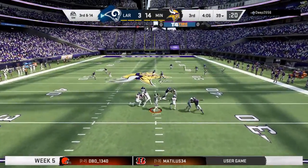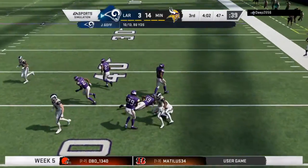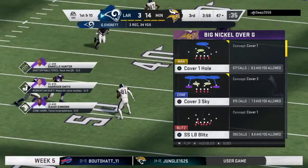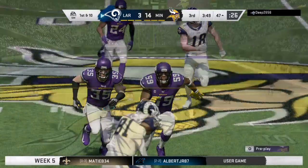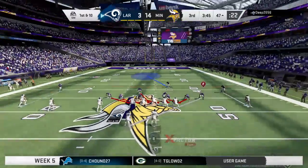Third and long. It's gone. Room to run past midfield. That's complete to the tight end, Everett. And he's got it across the 50 to the 47-yard line. 1st down, Los Angeles there with a pickup of 14 yards. Goff now 5 straight completions here in this second half. 1st and 10.